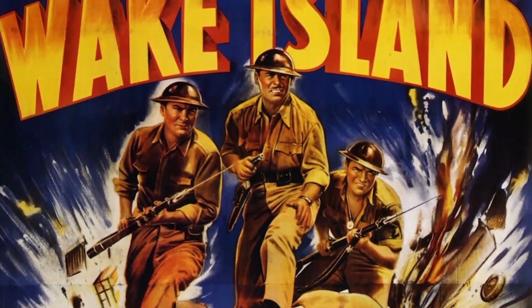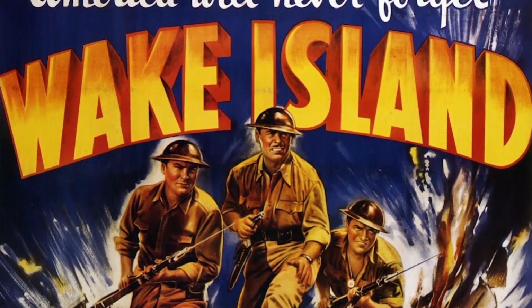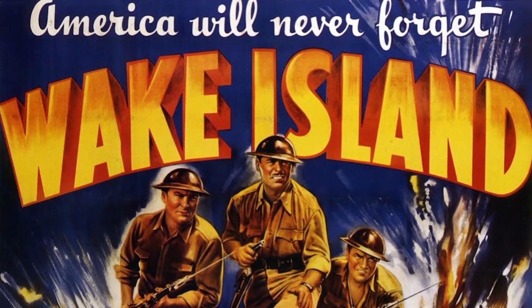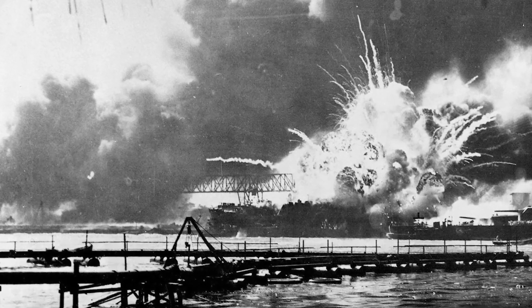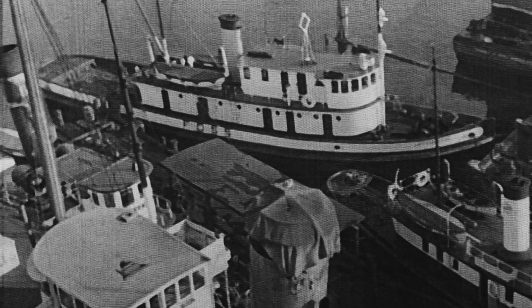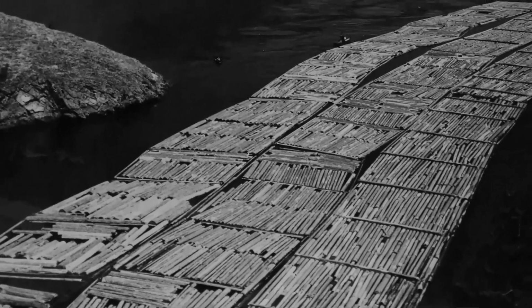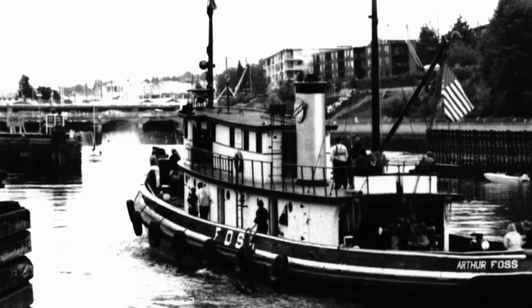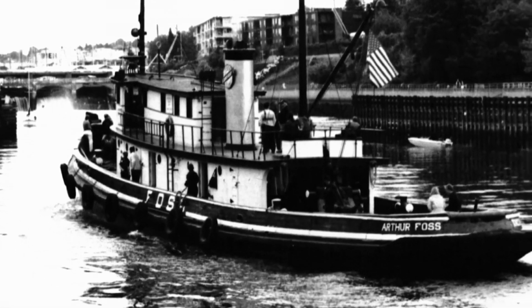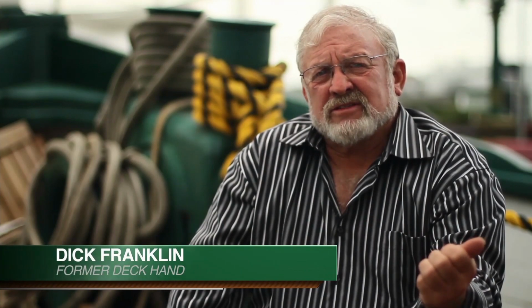It also was involved in World War II. It was the last ship to make it out of Wake Island when the Japanese invaded Pearl Harbor. After the war, it came back to Tacoma, towing log rafts and log cribs from the log dumps on the Straits of Juan de Fuca. We called her the Grand Old Lady back when I was a kid. During the summer, you couldn't get on the Art because all of the old-timers wanted on the Art.